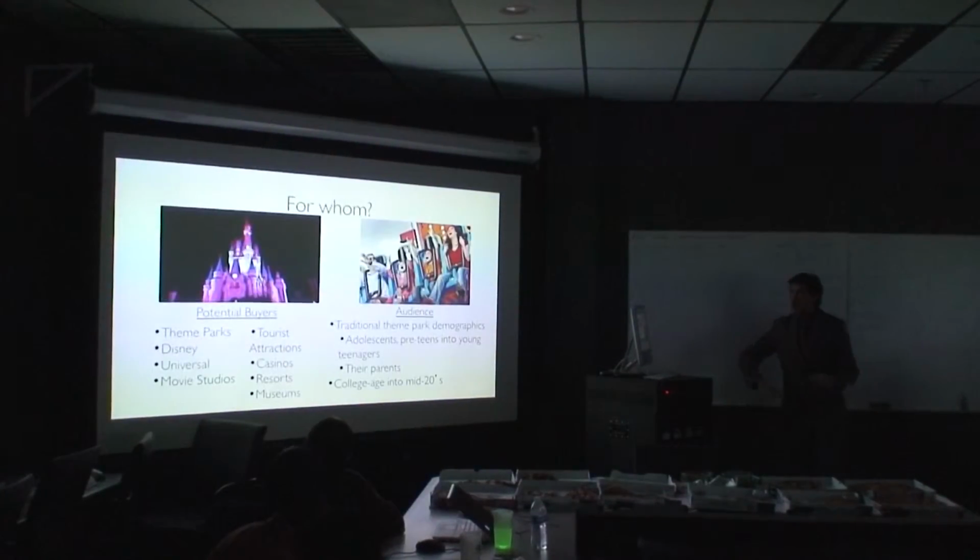For instance, our biggest potential buyers would be Disney or Universal. Obviously, they're the 2 biggest names in theme parks. They have the most money. This is an idea that they could really turn into something special and huge. But there are also other entities looking to have a unique experience: resorts, casinos, the movie studios themselves. This is small enough, it only exists in one room, that it can fit in a lot of different venues.